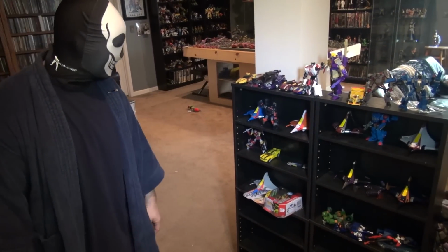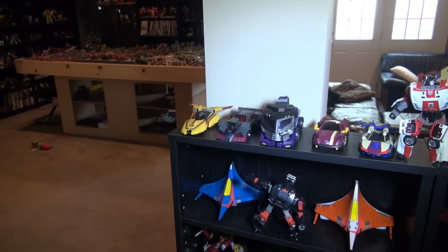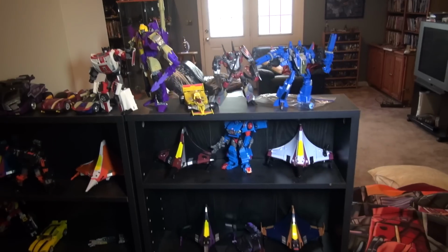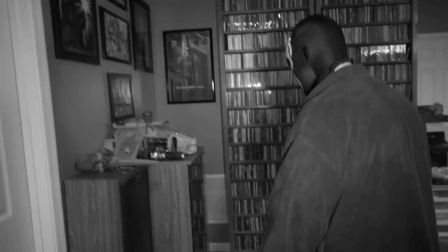Here we have a lot of Hasbro classics and generations, as well as the BotCon Stunticon classic set. I'm a huge Stunticon fanboy. And the Impossible Toys Tetrajet set, and then some stuff I haven't opened, and then some stuff I'm still sorting out. Come this way, friend.